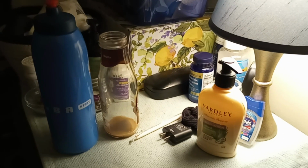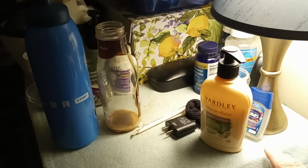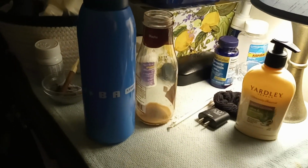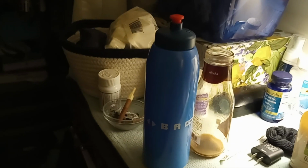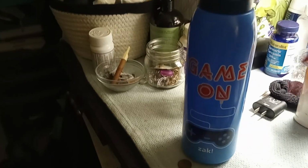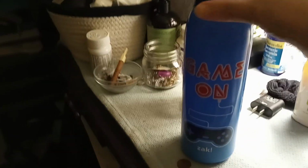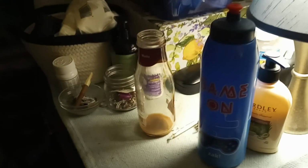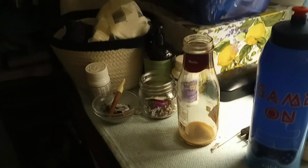You see that there's lotion there. Sorry for the shaky camera, guys. There are a few Tums. I have some aspirin, some turmeric, my coffee, and then I always have my water bottle. This is a Zach Game On water bottle. Picked this up at Five Below. I always have my water bottle on top of my nightstand as well.